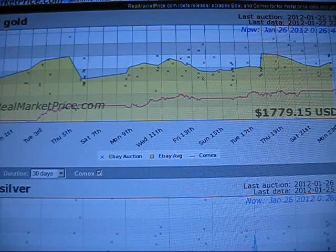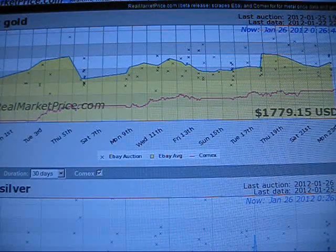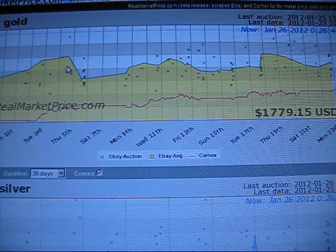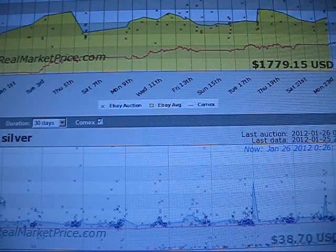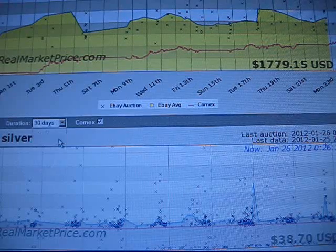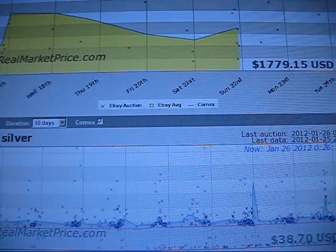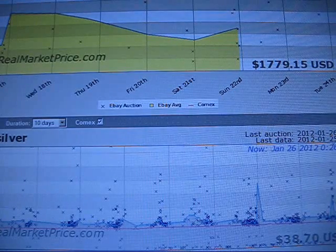Someone sent me this website. It's called realmarketprice.com, and thank you for sending me that. As you can see, it shows the prices on eBay of gold and silver ounces. You can change the duration of the chart. You can look at the last 10 days in gold, or you could look at the last 120 days in silver, or whatever you want to look at.